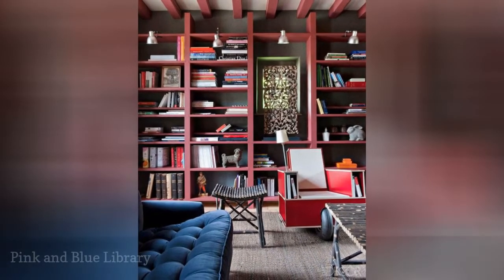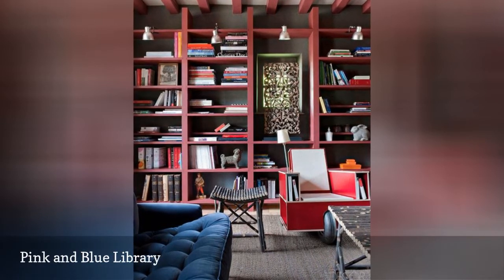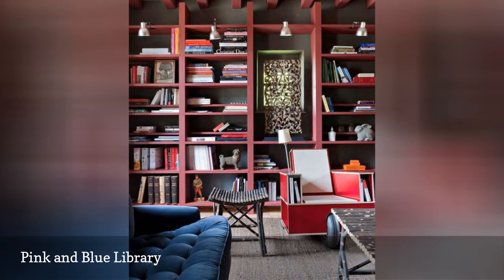Of course, if classic and conservative isn't your thing, there's always colorful and bold. The pink, gray, and blue color palette of this space is just the thing for a lively, energetic library where you can read and not fall asleep.